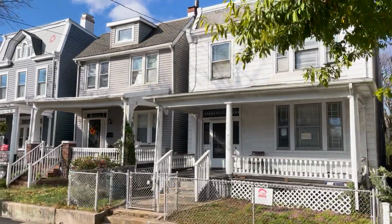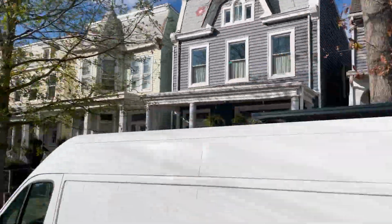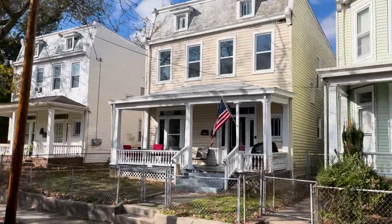Depending on what part of town you're in, home prices could vary widely. In the past year, you could have bought a single-family fixer-upper for under $100,000, or you could have also bought an 1818 mansion for $1.5 million.